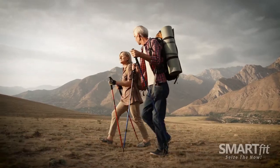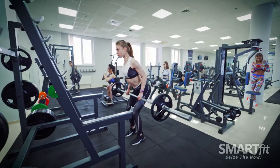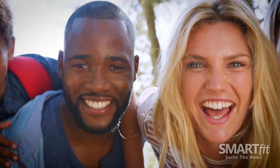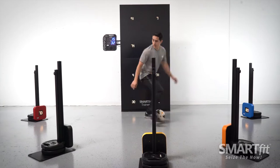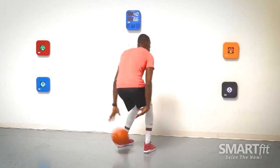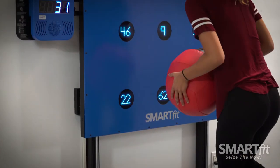SMARTfit brain health programs offer a fast track to significantly enhancing the mental and physical performance we use in everyday life. This is achieved by using gamification coupled with a technique known as dual tasking, which is the simultaneous combining of cognitive and motor tasks.